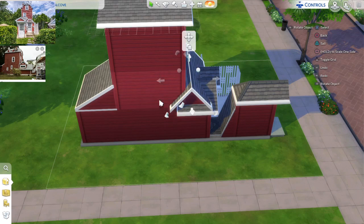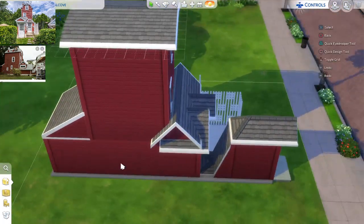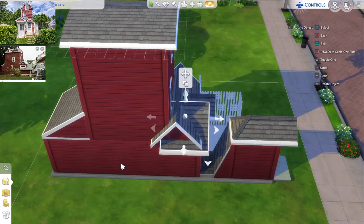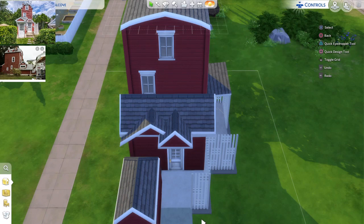And I think that's about all I'm going to blabber on about. But I really loved this challenge of building this really odd house. And I really, really fell in love with it, and I hope you guys did too.